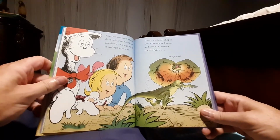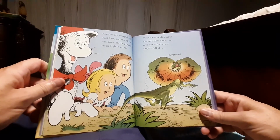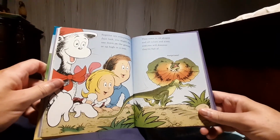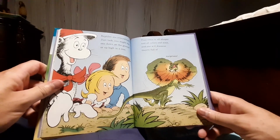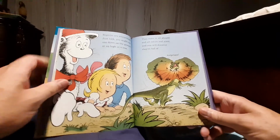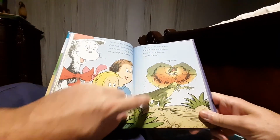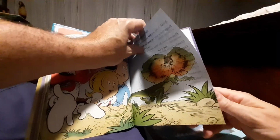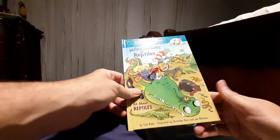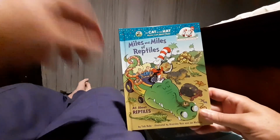Reptiles are everywhere. Just look, you might see one down on the ground or up high in a tree. They come in all shapes and all colors and sizes, and you will discover they're full of surprises. This one flares his neck out and will run on two legs. And that is miles and miles of reptiles.